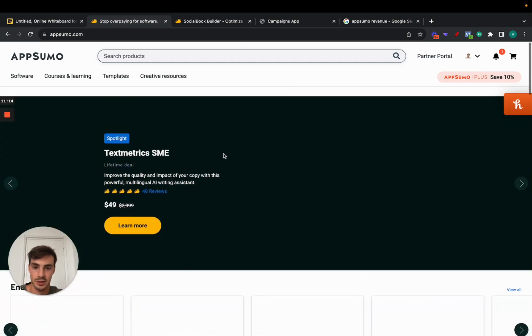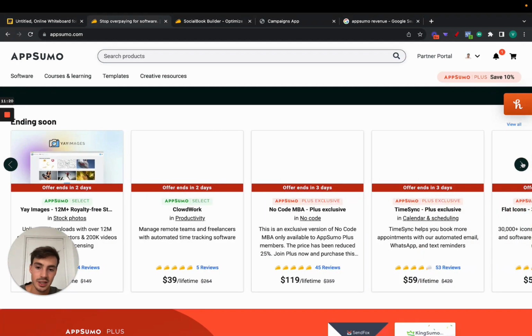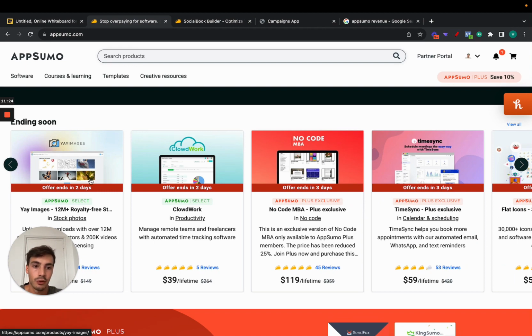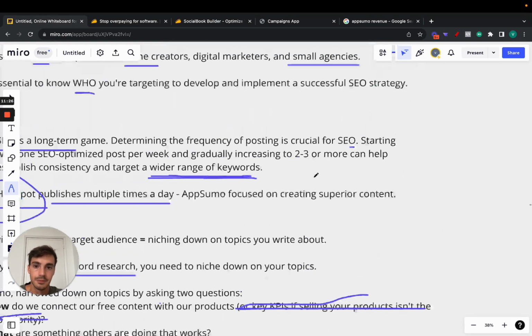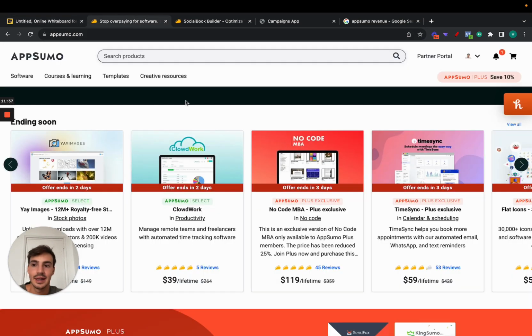they have listed here. As you can see, these are all in different niches, right? Content marketing, video, calendar, and scheduling. A customer that buys, for example, a productivity product might not be the same that buys a stock photo product, right? Even though the ICP is somewhat clear, it's still somewhat broad, right? Solopreneurs and content creators and digital marketers and agencies, it's still quite broad. Because of course, AppSumo is a listing site, a marketplace, a directory, website, whatever you want to call it. They inherently are going to have multiple niches.